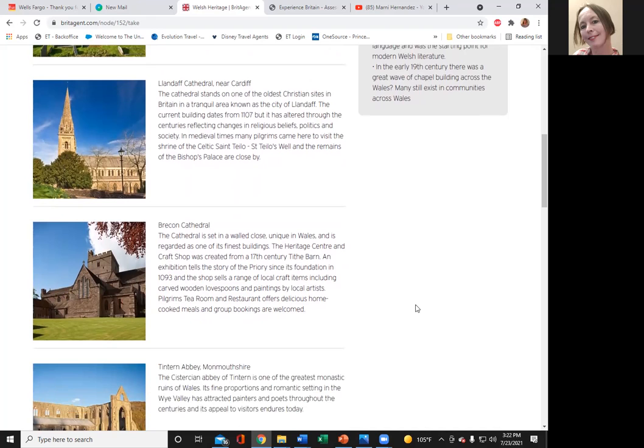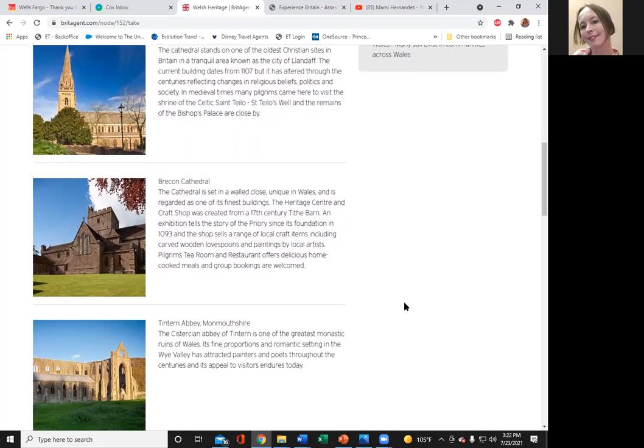Llandaff Cathedral near Cardiff. The cathedral stands on one of the oldest Christian sites in Britain in a tranquil area known as the City of Llandaff. The current building dates from 1107, but has been altered through the centuries, reflecting changes in religious beliefs, politics, and society. In medieval times, many pilgrims came here to visit the shrine of the Celtic Saint Teilo. Saint Teilo's well and the remains of the bishop's palace are close by.